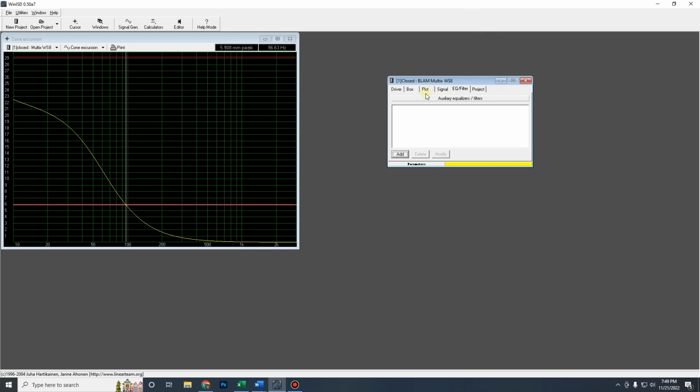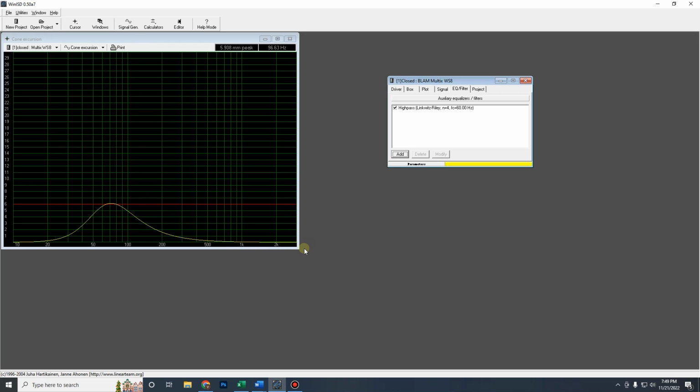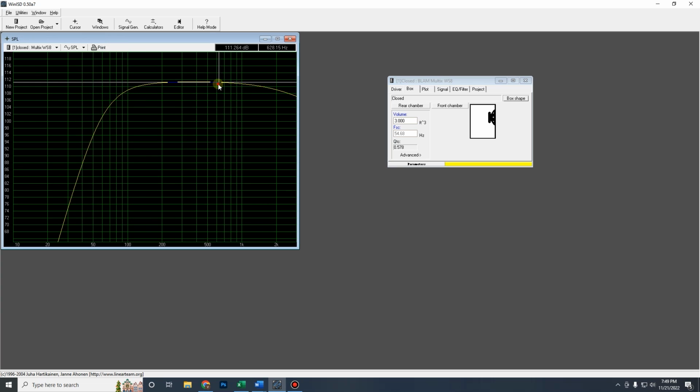So yeah, let's just say we want to see how low we can really use this with our 150 watts and keep it relatively safe. So we can add our high pass. Linkwitz-Riley 4th order is what I usually stick to. Let's just say 60 hertz. And perfectly enough, this stays just at Xmax with a 60 hertz 4th order Linkwitz-Riley crossover with 150 watts applied in a 3 cubic foot enclosure. So this is realistically what the SPL of this mid-bass is going to look like without cabin gain applied.